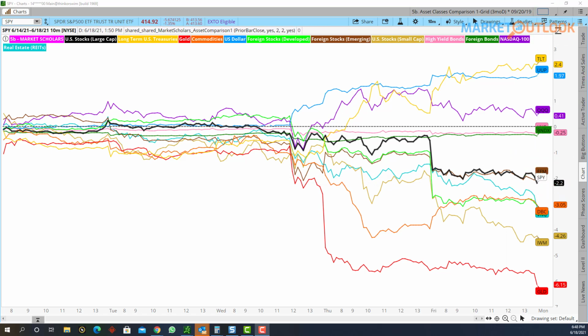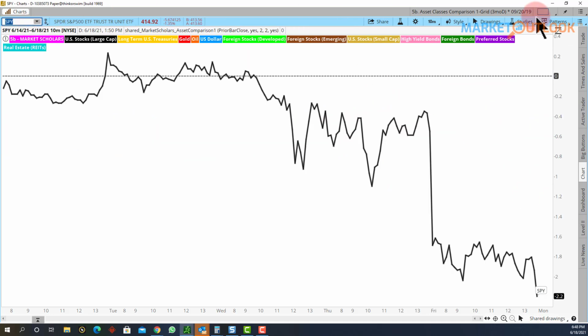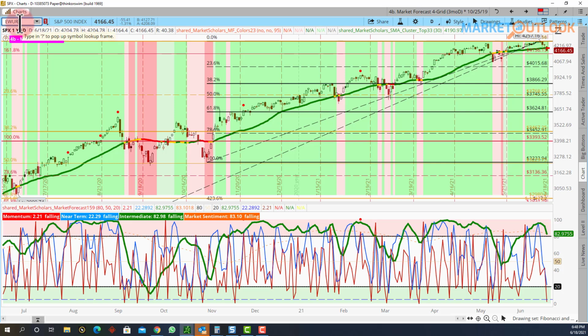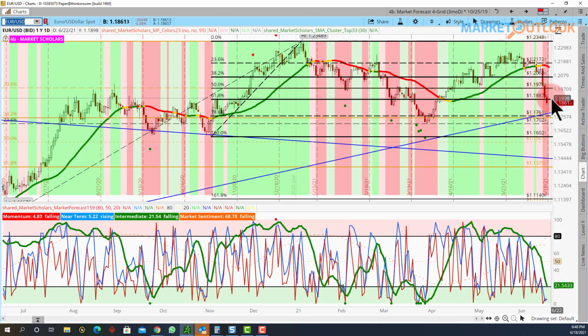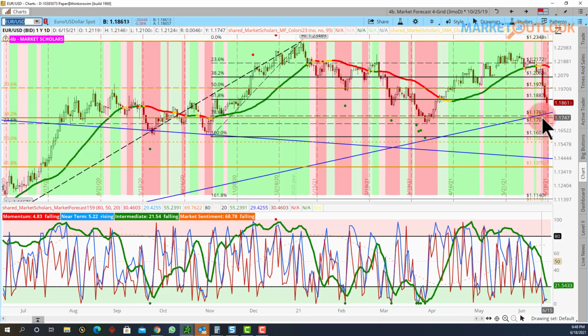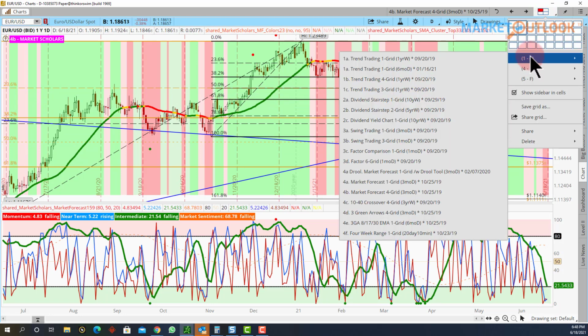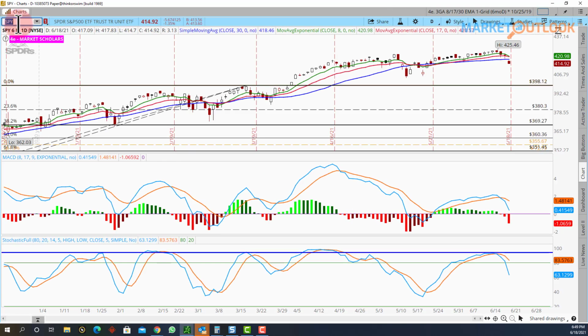I mean, that's a complete reversal. We've been talking about some of the other signs of risk aversion in some other asset classes throughout the week that are playing out. And then, of course, for the Euro-US dollar, that's a big-time drop. And the Euro-US dollar is way far away from its moving average. It'll be kind of hard to extend too far away from that. But, I mean, we are in intermediate pullback mode on the Euro-US dollar.